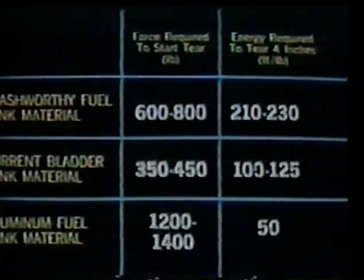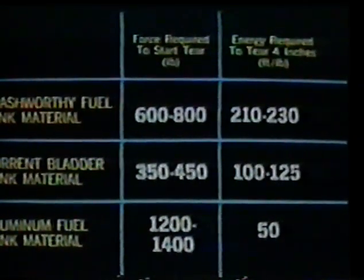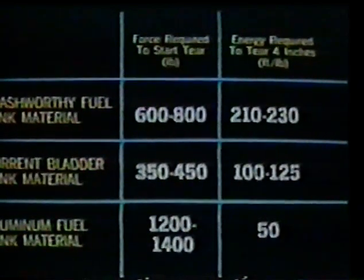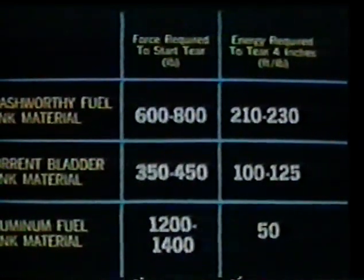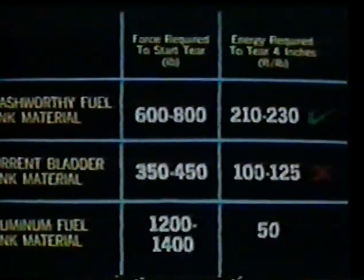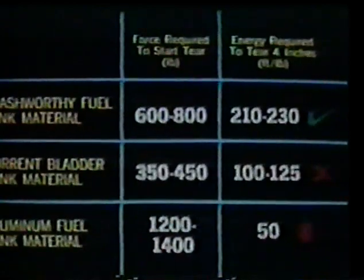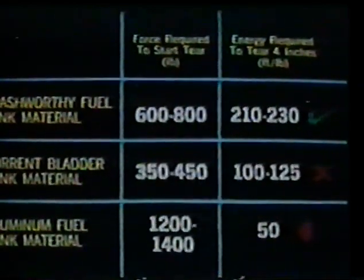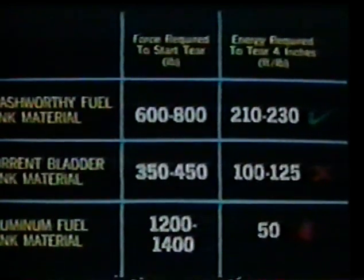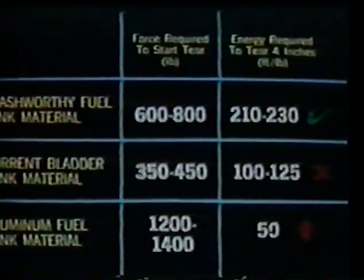The results of these tests showed that tank materials were truly crashworthy only when they possessed certain qualities. They must require at least twice as much energy to continue tearing than the bladder tanks in use today. Aluminum tanks, for example, fall well below the desired energy level, even though the force required to start a tear is quite high.